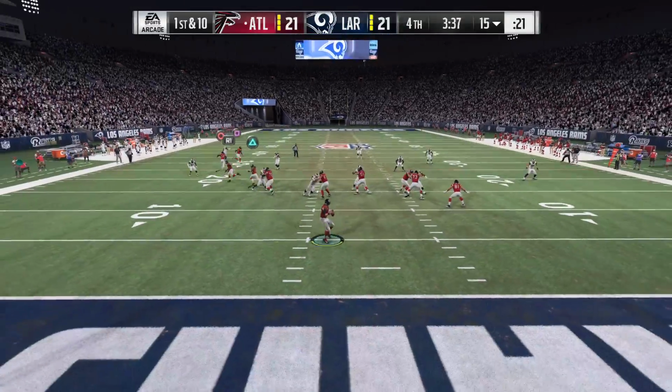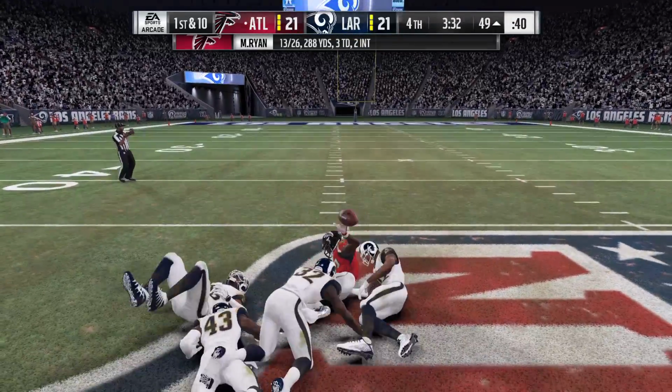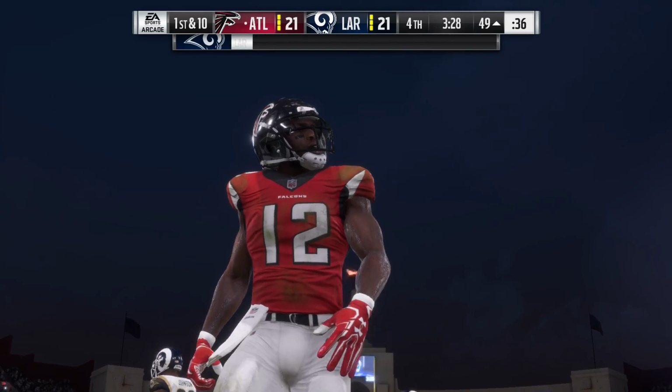On first down, Ryan going for the deep. They've got his man, complete. That one goes for 36 yards. Well, we haven't been shortchanged on offense. Another fun play to watch there on the deep pass.